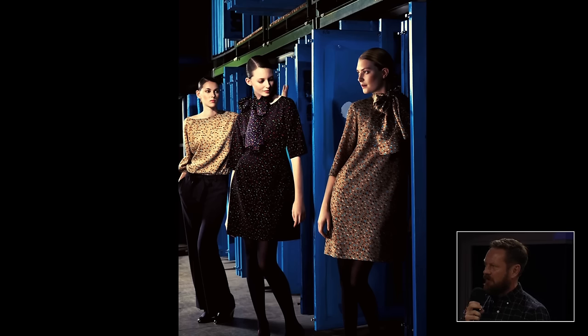And over here you see the silk screens. This is taken in the Marimekko factory. Again, you can see this little quiet print.